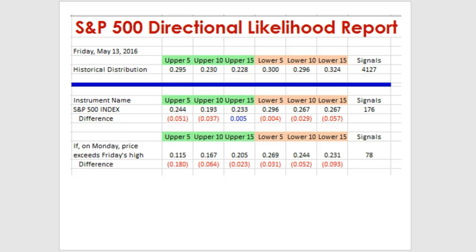What if it goes above Friday's high? If it goes above Friday's high, look at this. It tends to not hit the 5-day band near as often. In fact, it hits it quite a bit less often. If it ascends above Friday's high, it's going to hit the upper bands less often, and it'll even hit the lower bands less often as well.